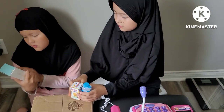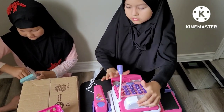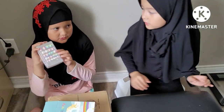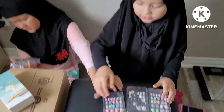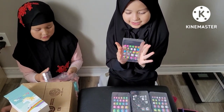Now we're gonna play with some of these nails. We got pretty nails here. Look at those ones. I think I'm gonna choose those ones. You know what I'm gonna choose? And some of these ones. I'm gonna pick these. No, don't.